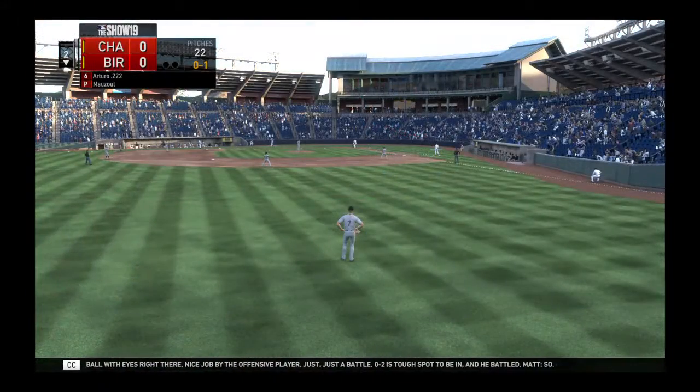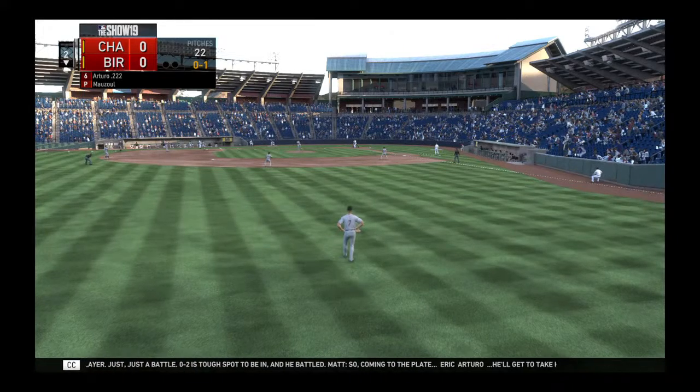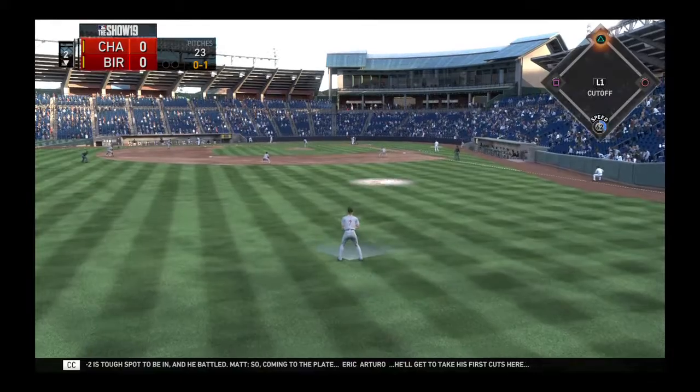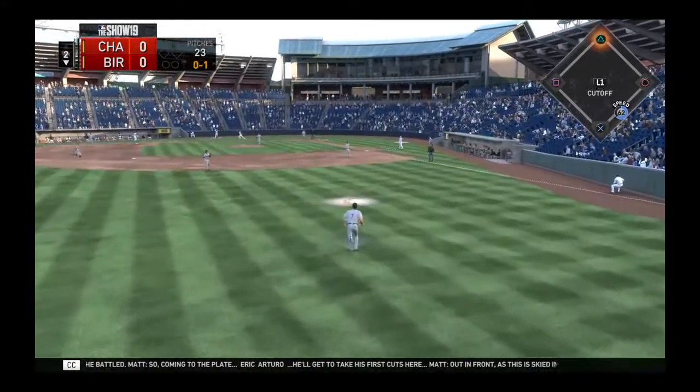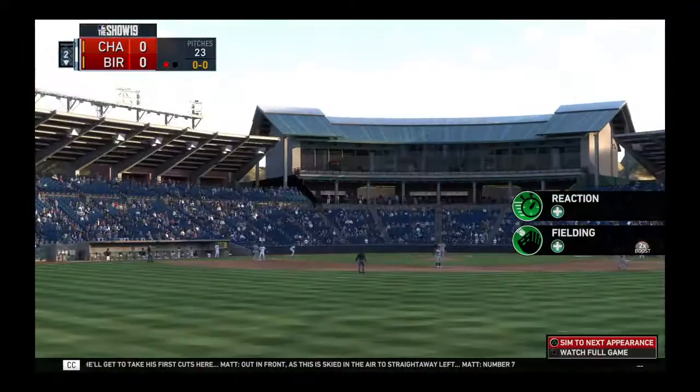So coming to the plate, Eric Arturo. He'll get to take his first cuts here. Designated hitter, Eric Arturo. Out in front as this is skied in the air to straightaway left. Number 7 is there, and he makes the catch for the out.